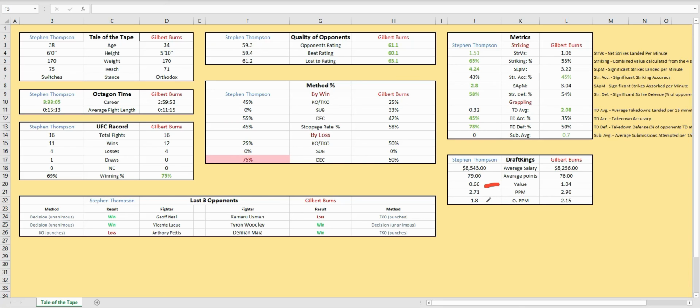So I think really the difference in terms of the value here between these two guys is the fact that, as we talked about over here, Stephen Thompson has kind of become that decision fighter, so he's not getting the knockouts, and knockouts typically come within the first, second round of the fight. After that, the third round, the chance of a knockout really dwindles at that point. And so obviously more points for early round knockouts. But with that being said, like I said, I'm expecting Stephen Thompson to win this.